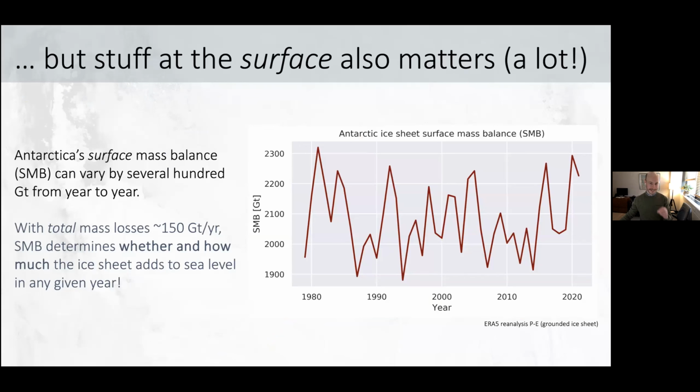And so, right, that ocean is the primary culprit today in terms of mass losses from Antarctica. But what happens at the surface of the ice sheet is critically important. In some years, it snows more and the surface mass balance value is larger. And in some years, it snows less and that surface mass balance is lower. And so why does that matter? These are effectively subtractions from sea level. The water that falls as snow over the ice sheet was evaporated from the ocean.